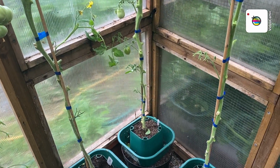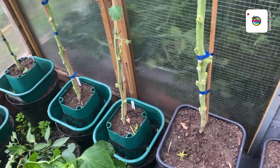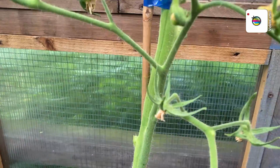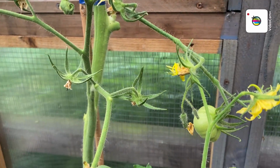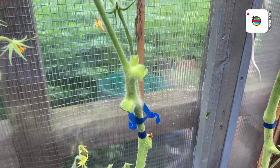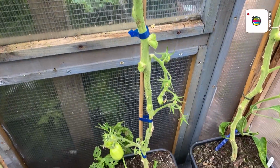It just seems that the trusses have not set. On this one, you've got to go three quarters of the way up before I get the first truss. But on this one, I had an accident a couple of weeks ago, and that's got trusses everywhere.